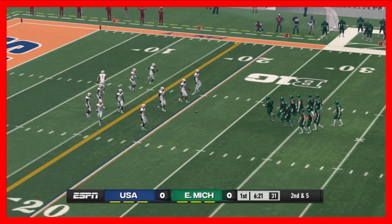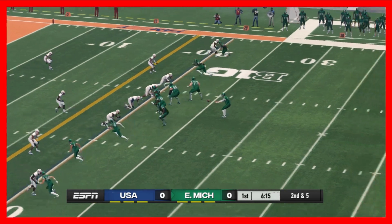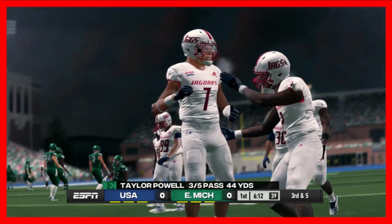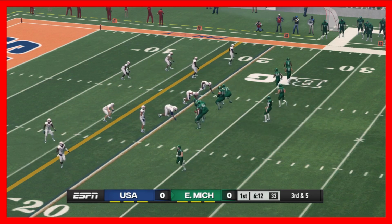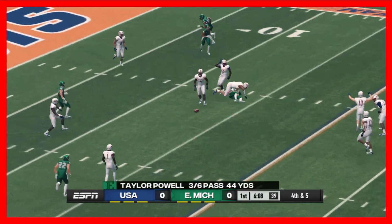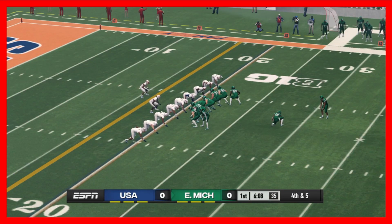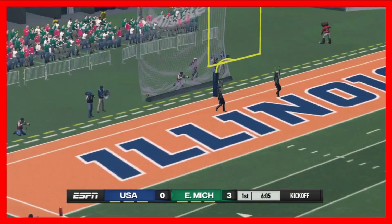From the 21-yard line, it's second down. They come out in a five-wide set. Gets rid of it quickly. We're at play number nine of this current drive. Wide open, incomplete. So it's fourth down. They'll line it up for the field goal. Eastern Michigan could take the lead with this field goal. He gets it up, and it's good.